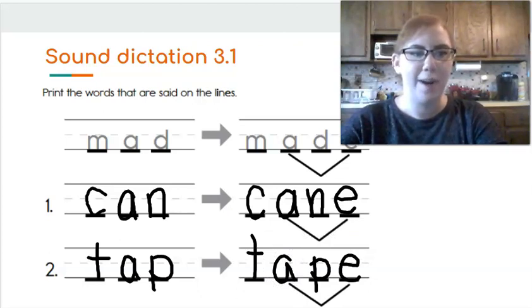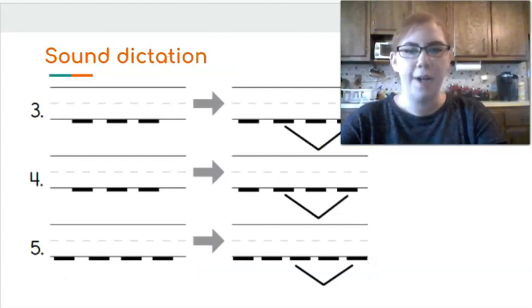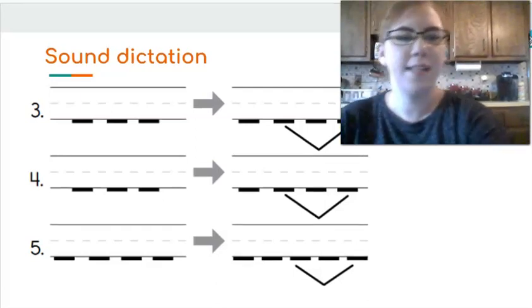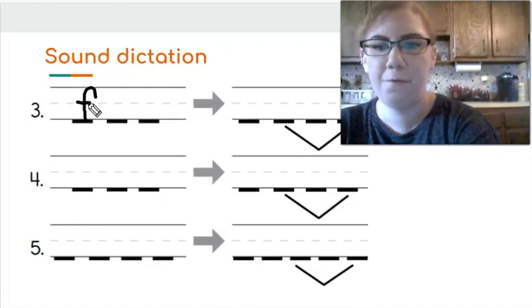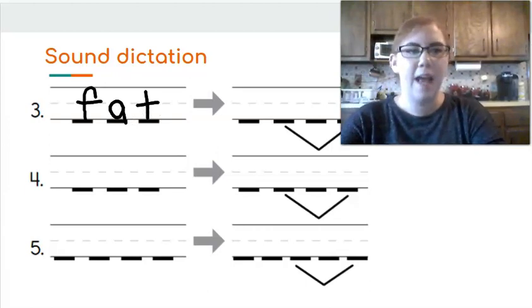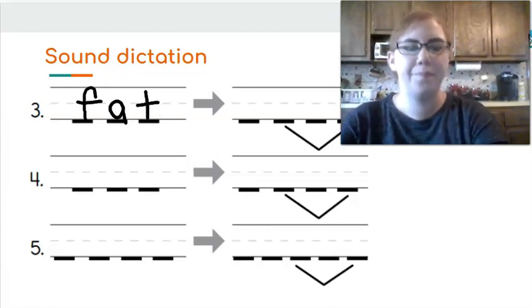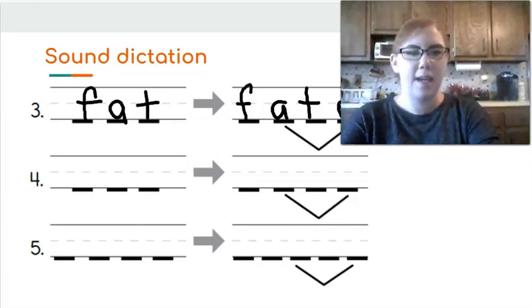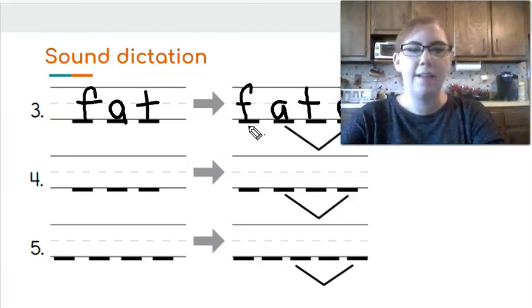Let's try 3 more. For number 3, we're going to start with the word fat. Sound it out and write it. Fat. Now let's add an E and see what we get. Remember, that magic E changes the sound to A. Now it's fate instead of fat. This one's fat, this one is fate.